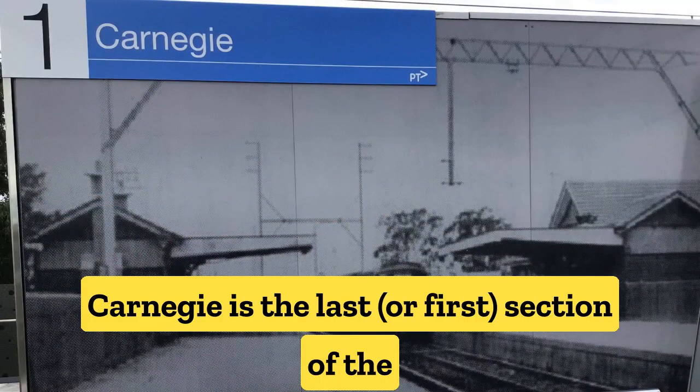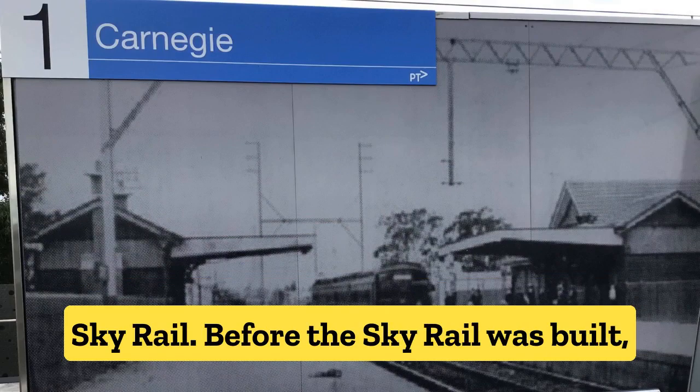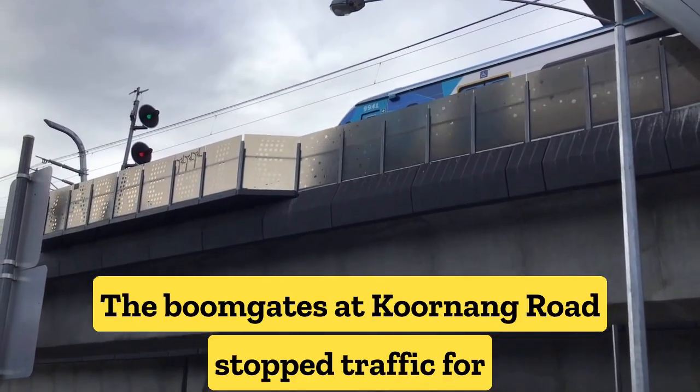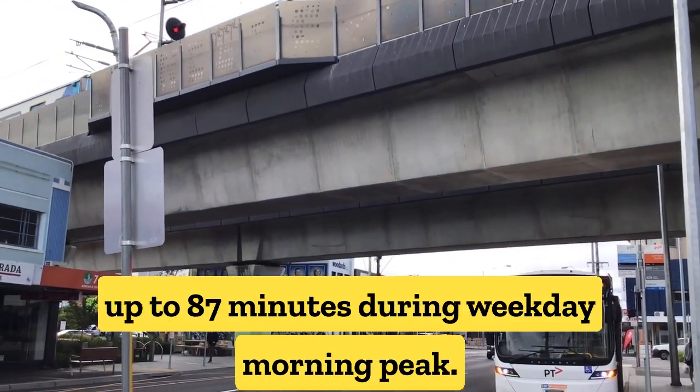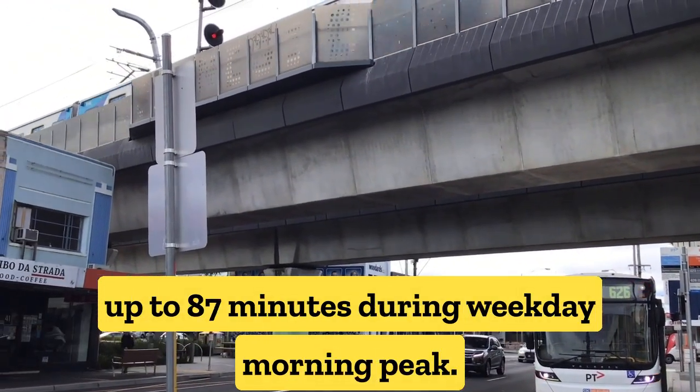This is the last or first section of the SkyRail. Before the SkyRail was built, the boom gates at Koornang Road stopped traffic for up to 87 minutes during weekday morning peak.